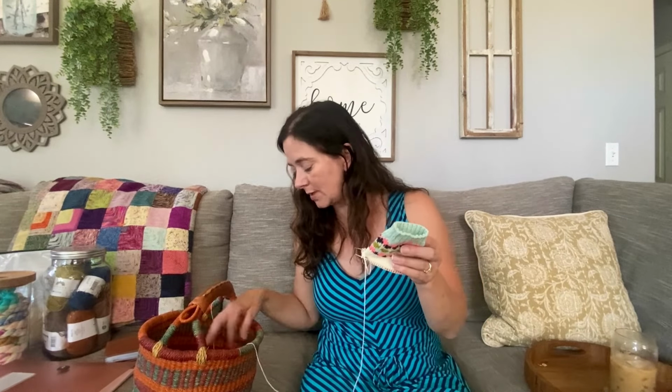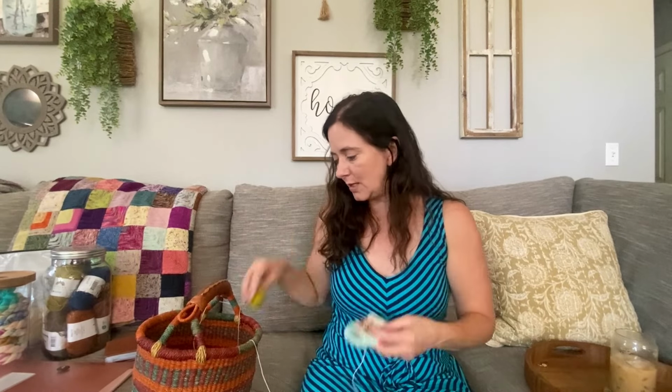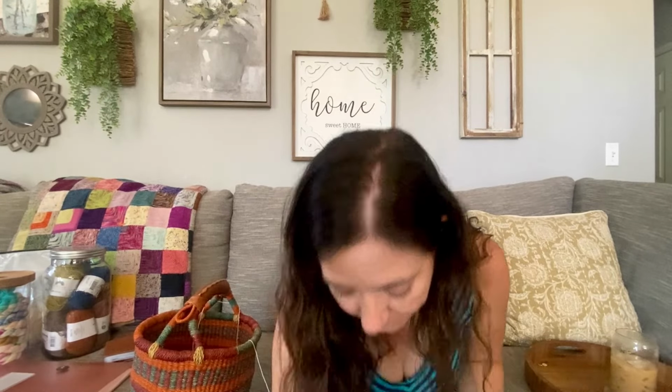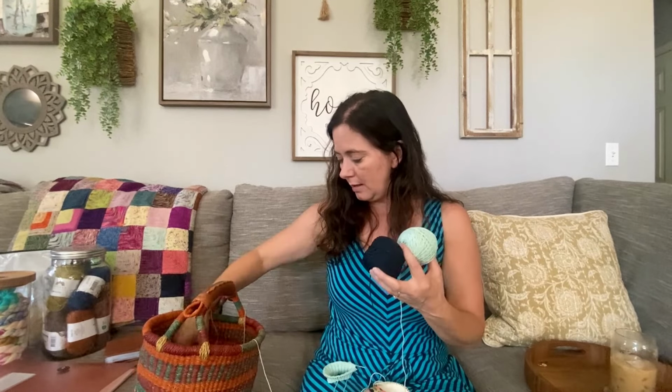I'm not sure. I cannot do it in the green because the green was not part of what I bought and I only have this much of the green left. So I can't do this one, but I have plenty of the aqua, navy. Whoops. This is where I'm at on the second sock. So I'm ready to start the color work on this one. And pink. So I could do the heel and the toe in any of these colors.